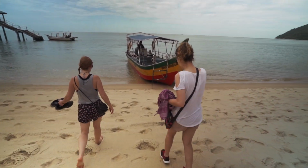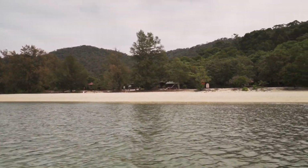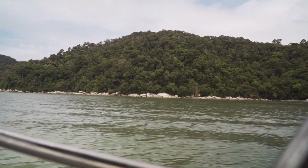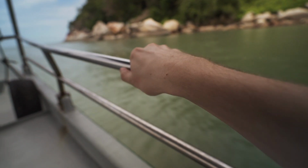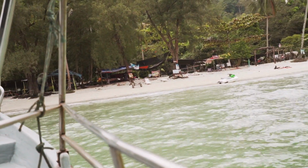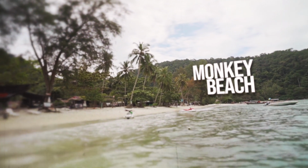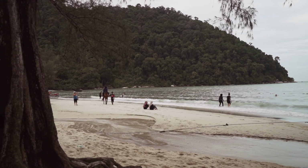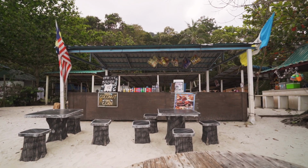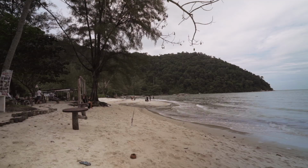Our boatman found us on the beach and took us on a trip around the stunning coastline. After a short journey, we arrived at our second beach of the day. Monkey Beach is a very different vibe to Turtle Beach. There's a selection of beach shack restaurants and bars, and there are a lot more people spending the day here, probably because you can actually swim in the sea.